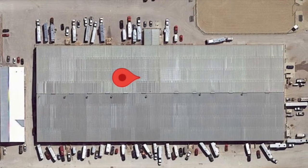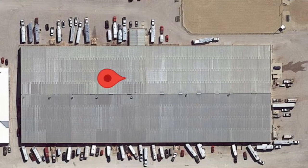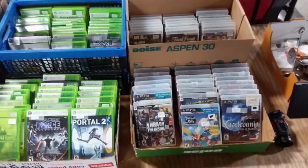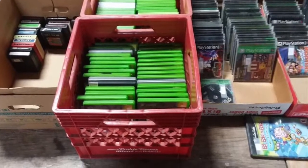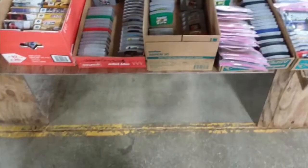Hey guys, welcome to Tim's Tiny Arcade, and today I want to talk about something I did this weekend. As you can see, I have an overhead view of a flea market I went to. It's called Gordyville. Huge building, and there was a vendor. There were actually a couple of vendors in there selling video games. The one I'm showing you right here with the pictures is this guy's personal collection, and he had a massive collection, way more games than I have.